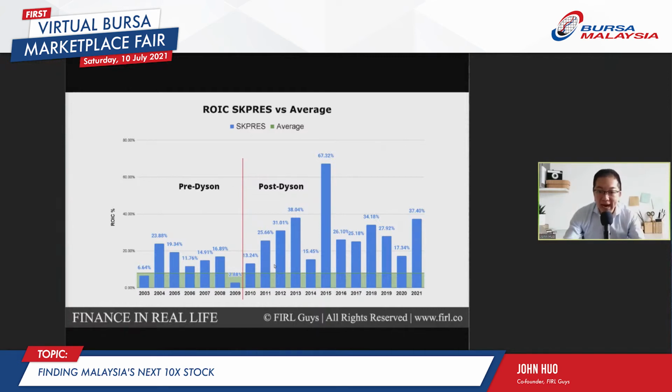Now, SKP in the past were very focused on electrical appliances and other electronic appliances. Prior to 2009, they had a very big client, I can't remember the name, but they did not have Dyson as their client. And even then, in certain years, they managed to get a 23% return on invested capital. Very, very commendable. If you look at EMS guys like Foxconn, their margins are ridiculously thin. You're talking about sub 10%, sometimes even sub 5% net profit margins. For someone like SKP to be able to give that return on invested capital in a very competitive environment is really hats off to the management.